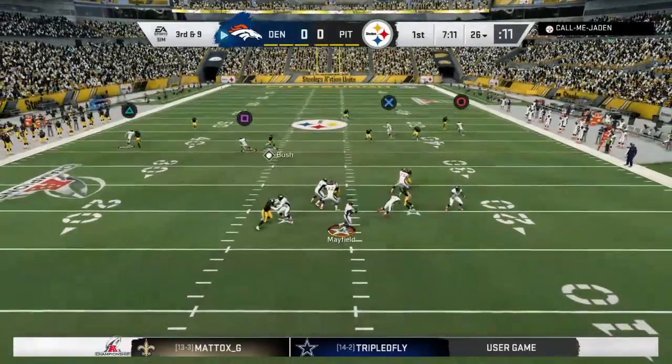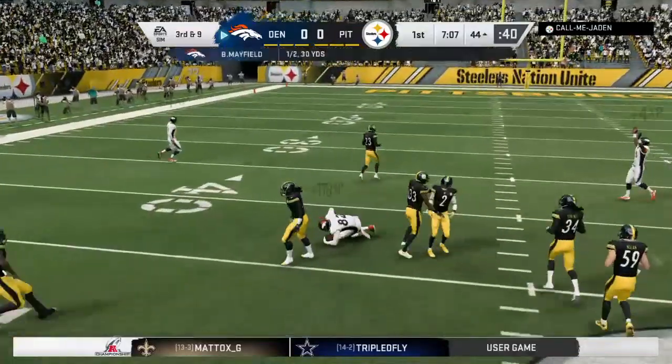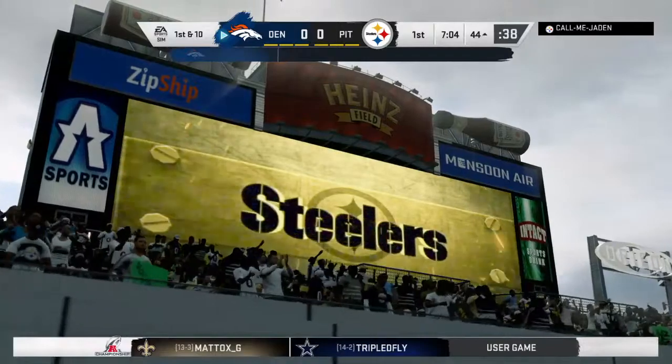Working out of the gun, Mayfield. Well, this is taken in. It's complete. That one goes for 30 yards.